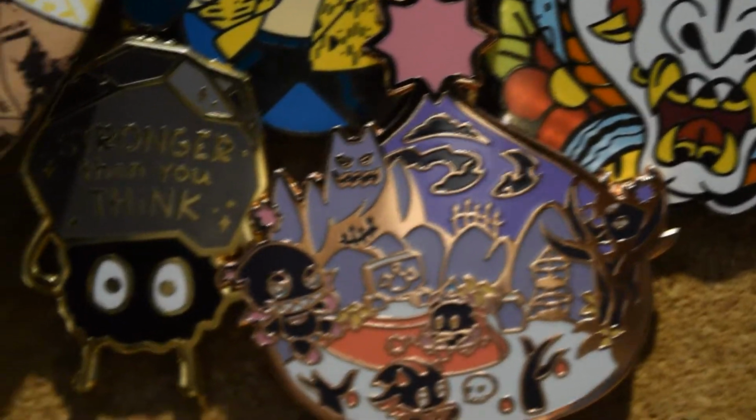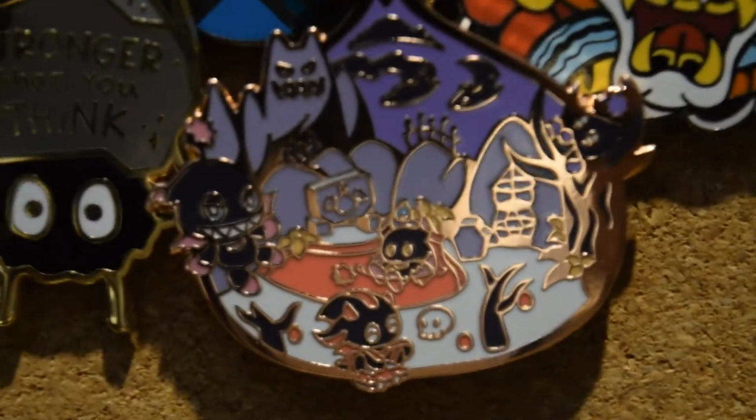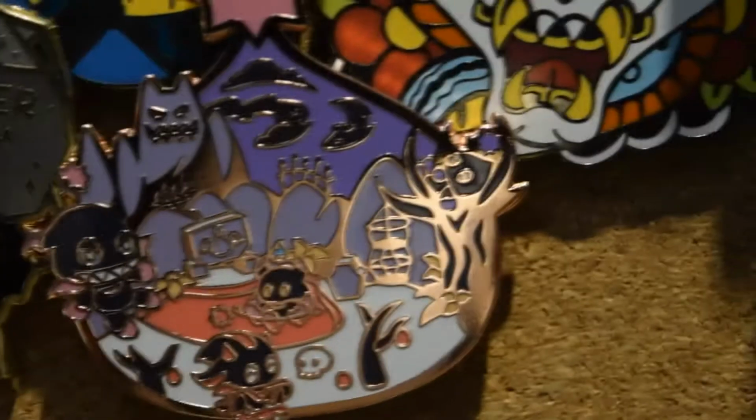So the first one I got was this Chao garden pin, because I really liked playing Sonic Adventure 2 when I was really young on the GameCube. I really liked doing the Chao garden stuff and raising all my Chao, so I got the kind of evil Chao garden. And of course I'm going to be leaving the links to the people that I am mentioning down below. And so that was really cute.